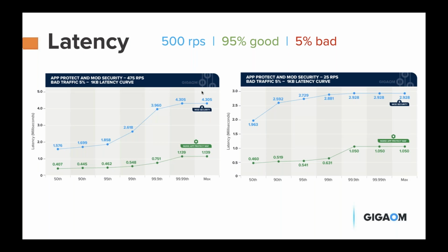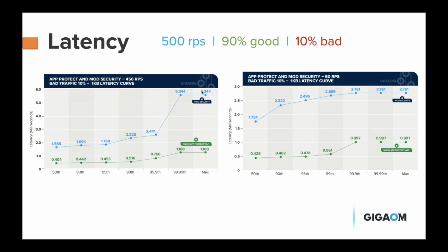Also, you've got the scenario where 90% of the traffic is good, so we've increased the attack of bad traffic. So we've got 10% of the requests that are script injections, and you can kind of see the difference. Again, on the left, this is all of the good traffic latencies. On the right is bad traffic.